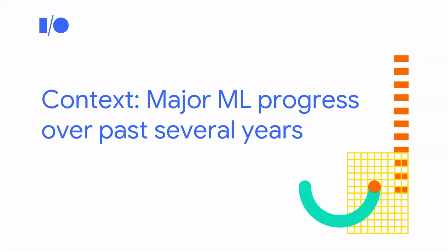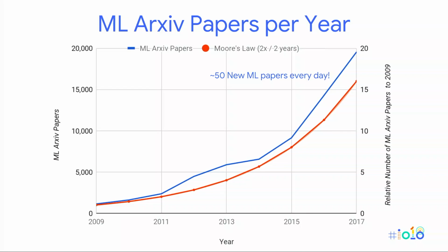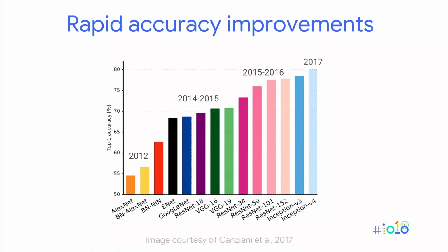But before I get into the details here, I just want to set the stage for a moment and share a little bit of context about why this matters. There's been a tremendous amount of machine learning progress over the past several years, as you've already heard earlier today. If you look at the number of research publications on Arxiv, which is an open site for sharing papers, the number of papers published is growing faster than Moore's Law, and we're up to something like 50 new machine learning papers every day. This is a tremendous rate of innovation. A lot of it's happening in the open, which is fantastic, and it's driving a lot of new applications and real progress across a wide range of fields.